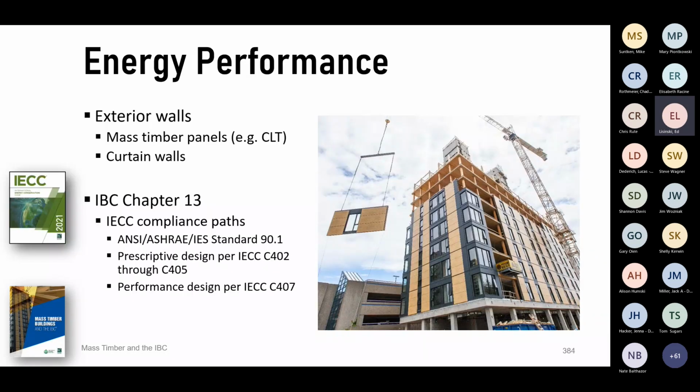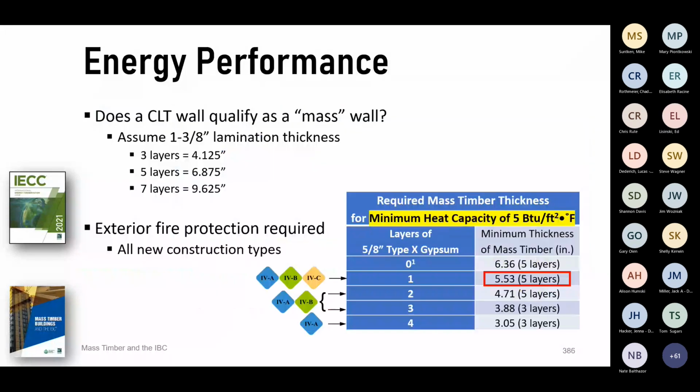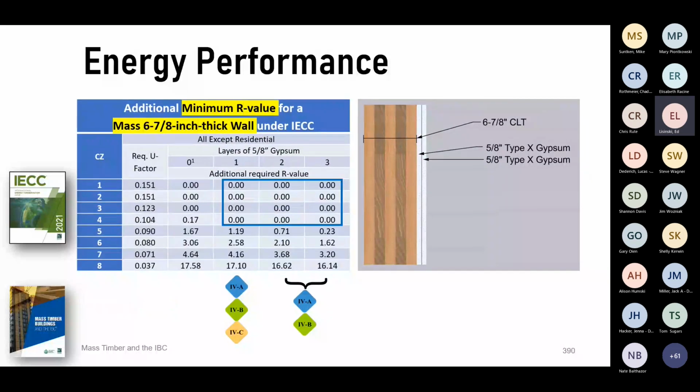Energy, again, all systems on the exterior of the building, so you can get all your insulation in there, just like you normally would. But if you do want to go with the CLT exterior wall, you should qualify that as a mass building, as a mass assembly, and then you get a lot lower R values that you have to meet with that. And again, that's all based off the 2021 IECC.